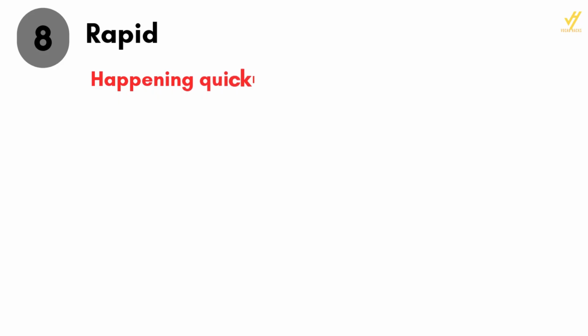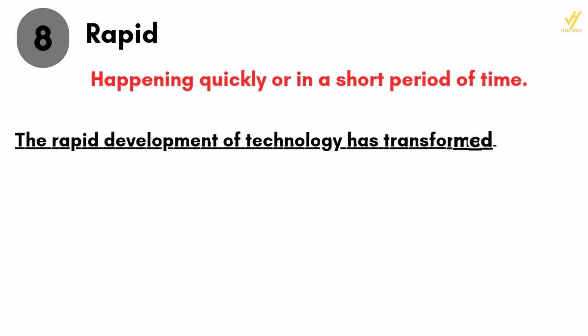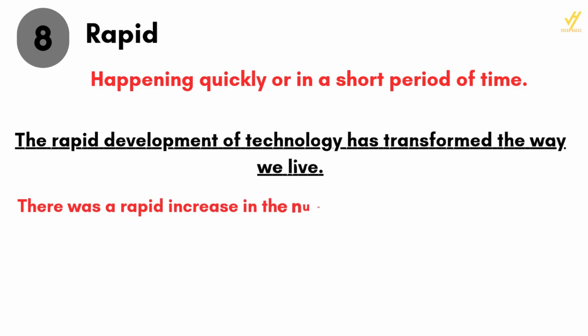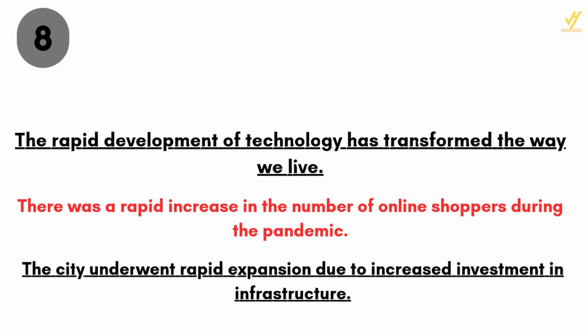Rapid. Happening quickly or in a short period of time. The rapid development of technology has transformed the way we live. There was a rapid increase in the number of online shoppers during the pandemic. The city underwent rapid expansion due to increased investment in infrastructure.